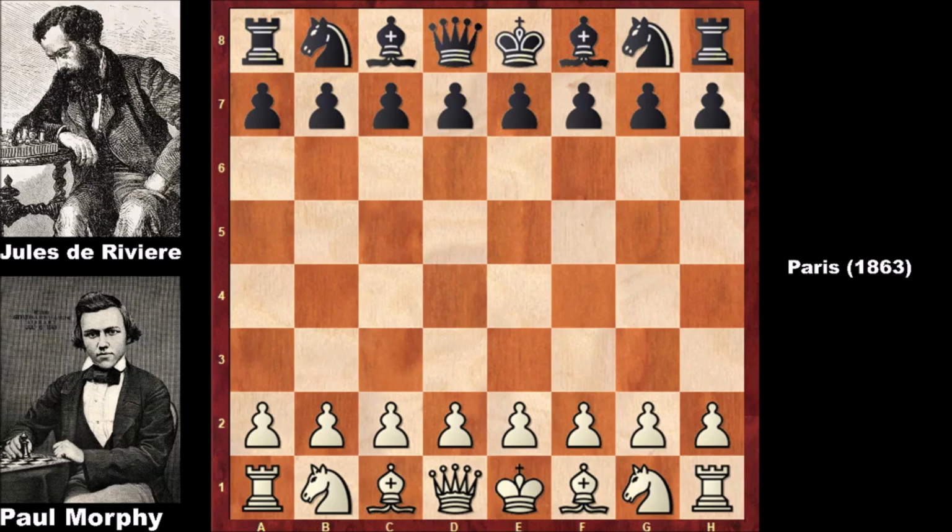Hello everyone and welcome back to another very exciting chess game from the history of chess, from 1863 Paris. In this chess game, white is Paul Morphy and his opponent is Jules Arnous de Riviere, but I will shortly call him de Riviere. He was actually one of the strongest chess players in his era. He was the strongest chess player from France, the best chess player of France.